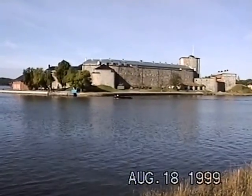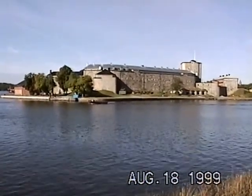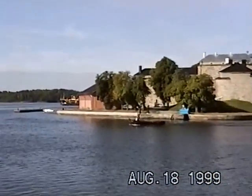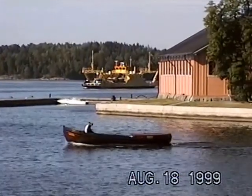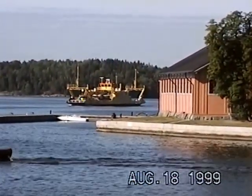We're getting an earlier start this morning, leaving from Rinde for Stockholm about 9 o'clock in the morning to spend the day wandering around the city. Right now we're just waiting for the ferry boat to come over.